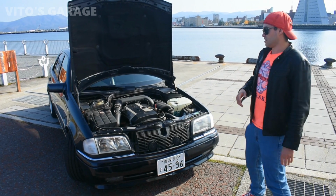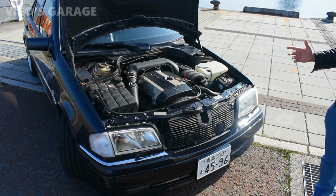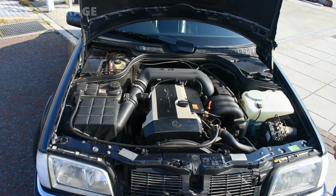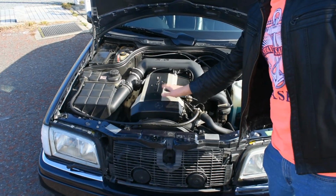The hood, as you can see, is open. This is a really fresh car, guys. Japanese people really take care of things, cars, and everything in general. So I really love that. I just wanted to show you this car. This is a C36 AMG.